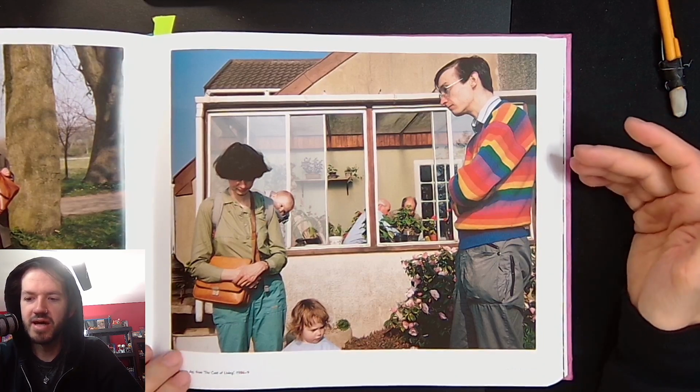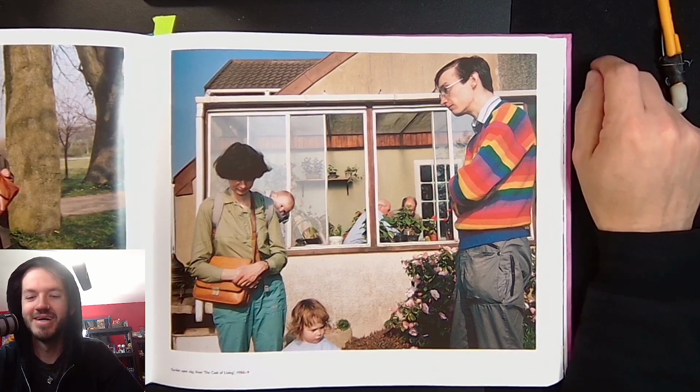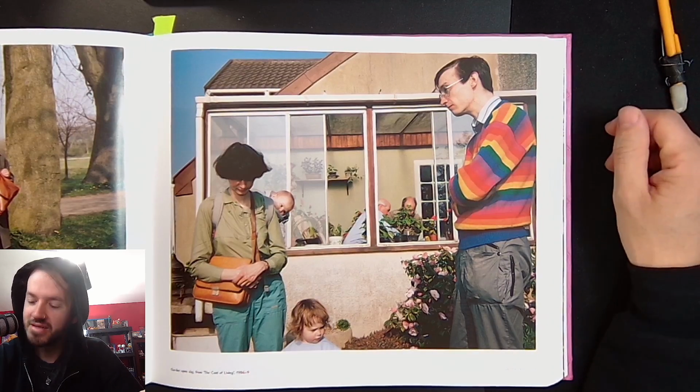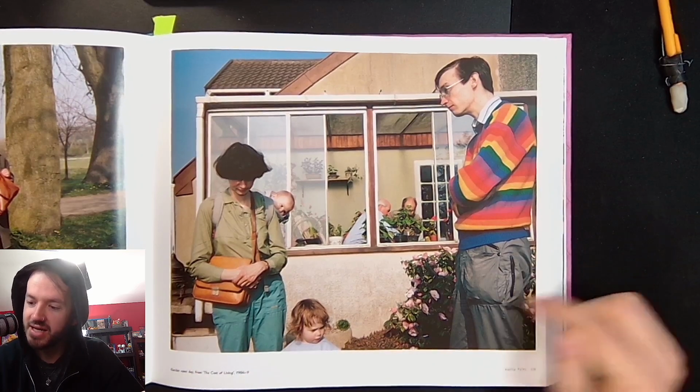And just the way everyone is looking everywhere except the camera. That is really cool. Just the outfits. Look at these pants. Like, what's going on with this crazy pocket? You got a zipper on the side.